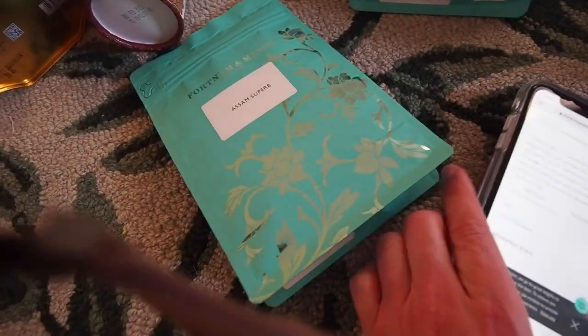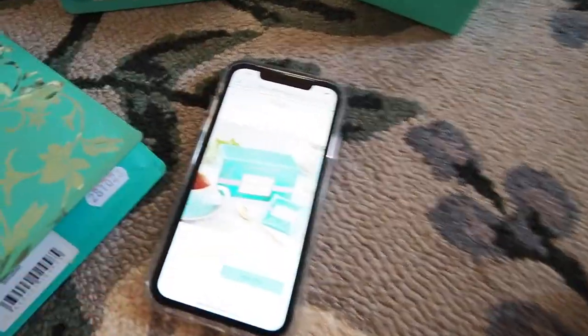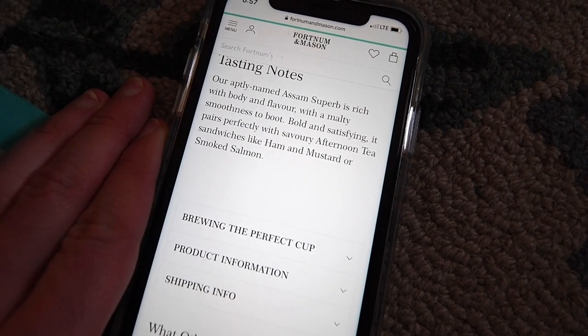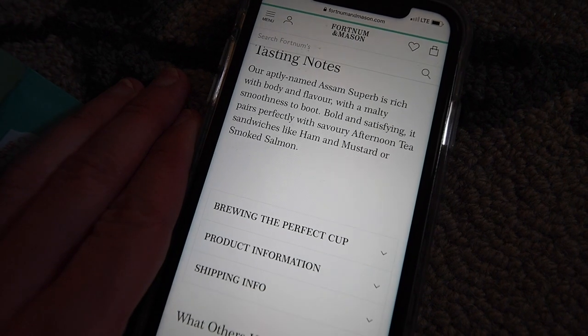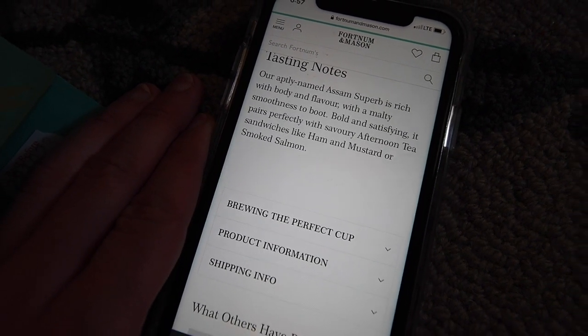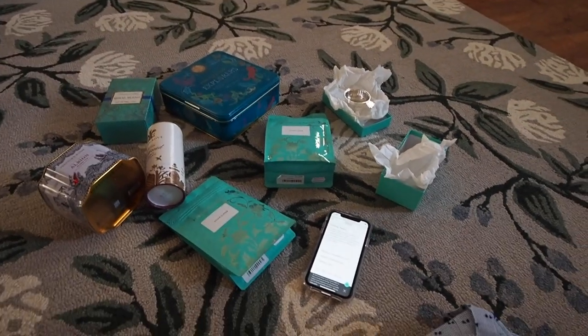And then Assam Superb, here, let's search Fortnum's. Our aptly named Assam Superb is rich with body and flavor with a malty smoothness to boot. Bold and satisfying, it pairs perfectly with savory afternoon tea sandwiches like ham and mustard or smoked salmon. Hey, we're going to have to make some tea sandwiches at some point, I think.